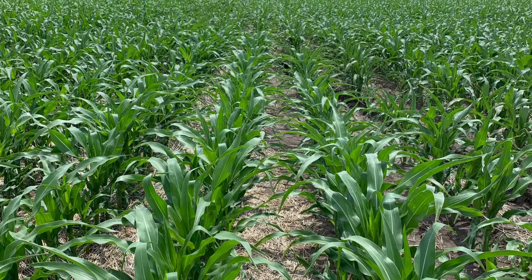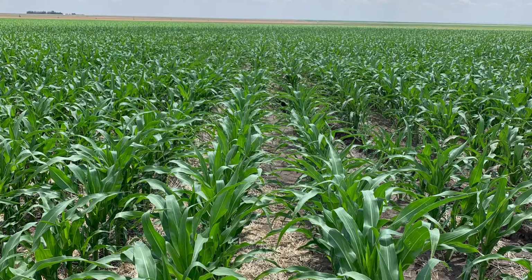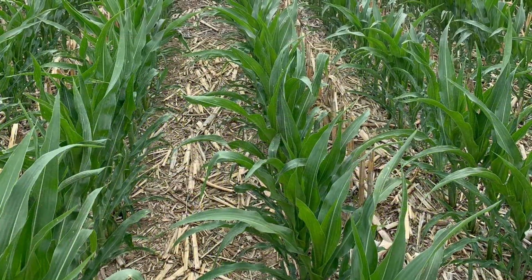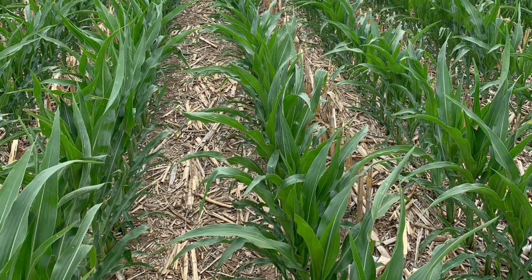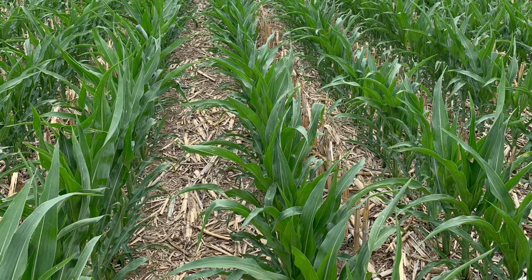I want to give a crop update. Early planted corn, irrigated corn is in that V10 range right now. Dry land is in that V8 range. Irrigated corn is looking pretty good.